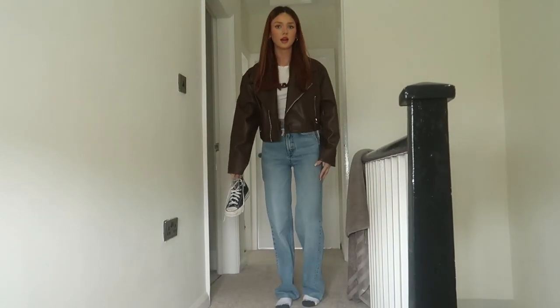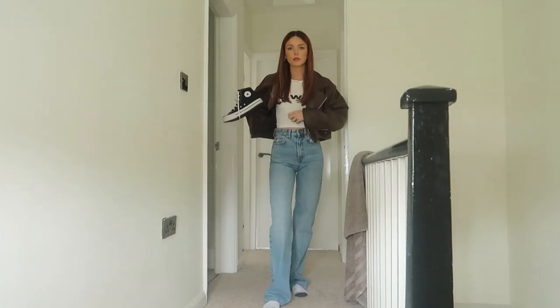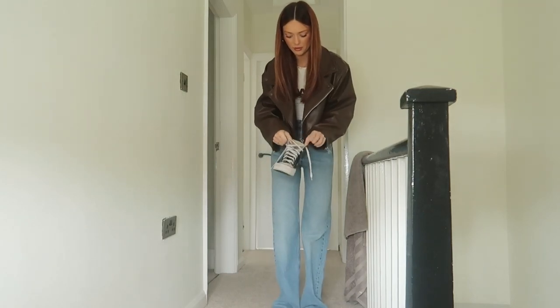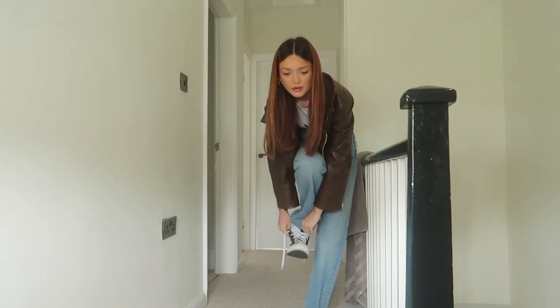This is my outfit for today. I've got some jeans on that are from Pull & Bear, this little crop top from Princess Polly, and the jacket is also from Princess Polly. And then I've just got my little black bag downstairs.